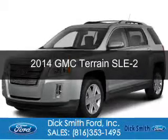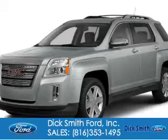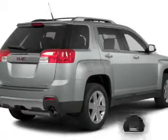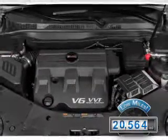This is a used 2014 GMC Terrain. It's powered by all-wheel drive, a 2.4-liter four-cylinder engine, and a six-speed automatic transmission. With fewer than 25,000 miles, this vehicle has a long road ahead.